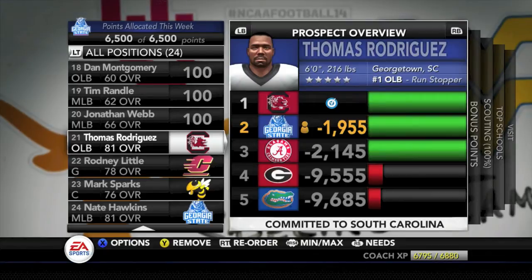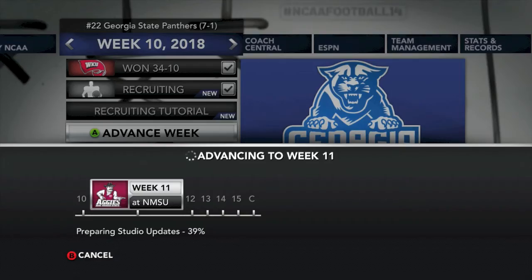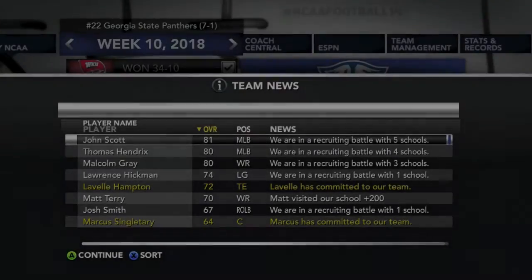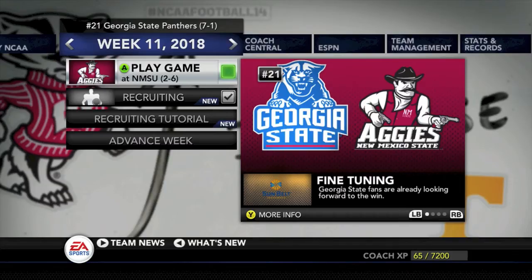Looking at some recruiting news here for Georgia State, they lose out on 3 big recruits. Thomas Rodriguez, 81 overall outside linebacker, Rodney Little, 78 overall guard, and Mark Sparks, 76 overall center. We will go ahead and advance to week 10 or week 11 here, and some more recruiting news. Georgia State has 2 more commits. 72 overall tight end Lavelle Hampton and 64 overall center Marcus Singletary commit to Georgia State.